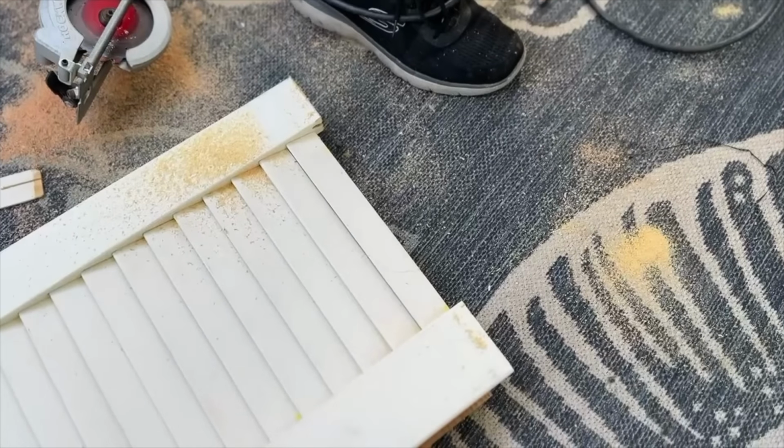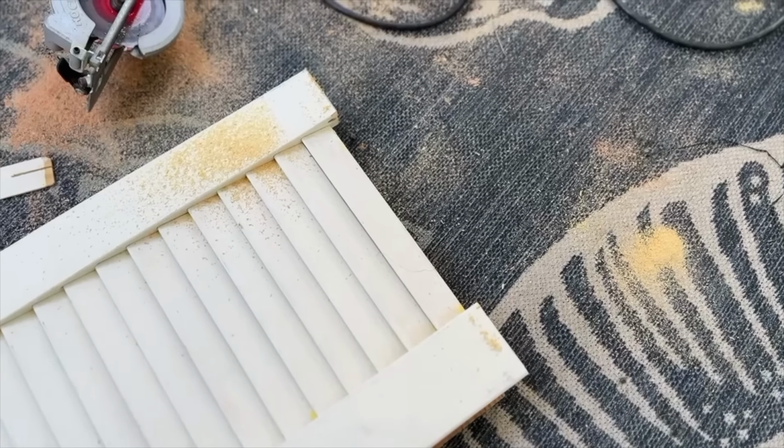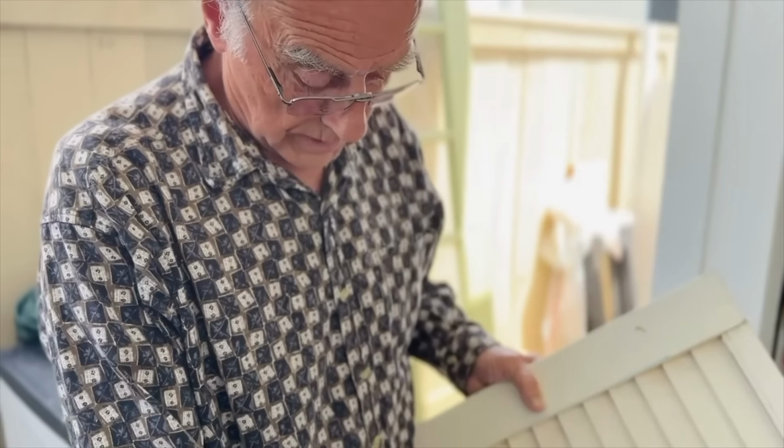My bedroom's cozy already. I've asked him to do this kind of thing for me a lot, but he doesn't like it because then the slats fall out. What are you going to do so the slats don't fall out? Well, I have to get this piece and put this piece where I cut it.